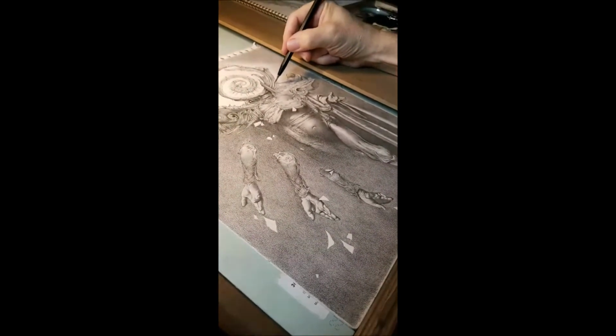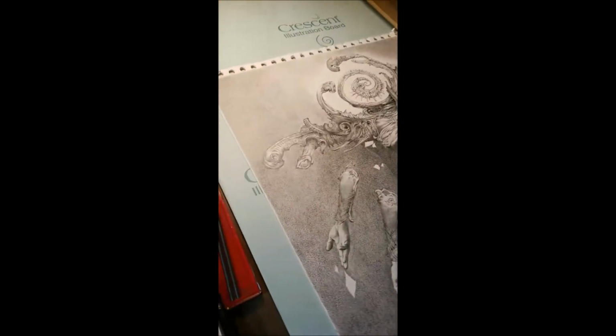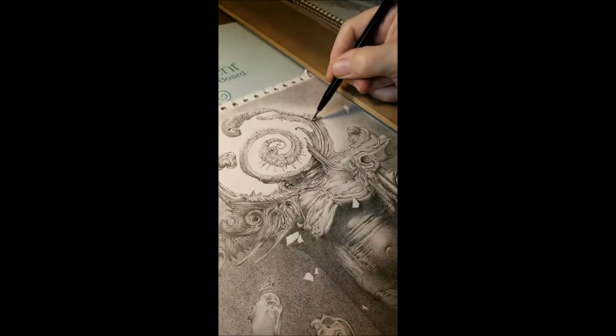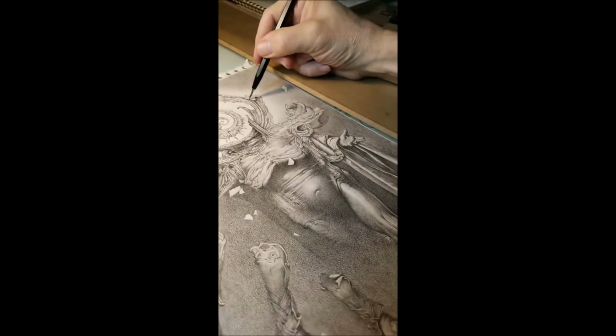I do hire models to photograph. I'll set up lighting situations and photograph them, and then of course you have to make allowances for lens distortion or incorporate it, but know that it's there when you're doing that.